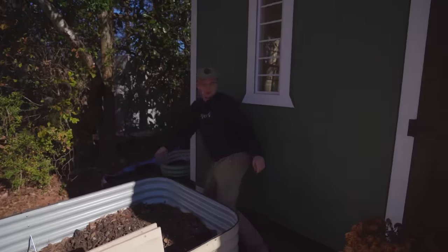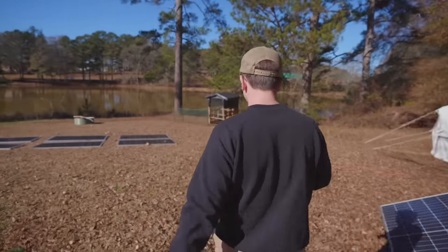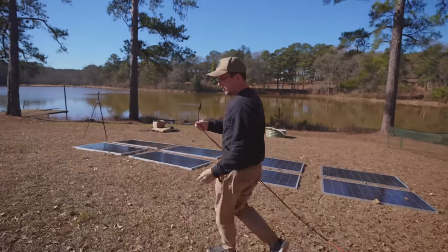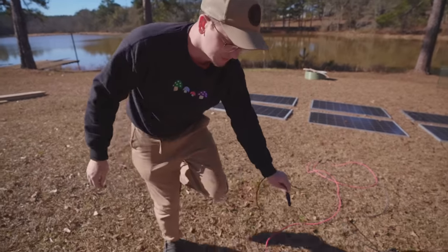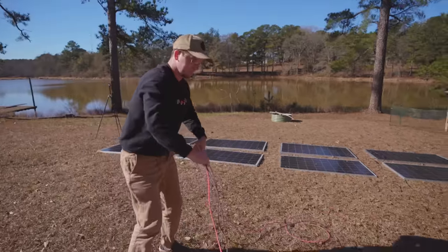All right, so we'll drill a hole back there in a moment. But for now, let's go ahead and connect up these extension cables. Red is positive, black is negative or neutral, if you will. Gotta match up the colors. All right, click. And then I'm just plugging in the number one position for both the positive and the neutral. Click, click. All right, we'll run these out.